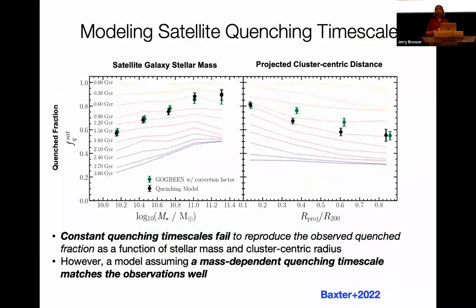Now, I'd like to know what's doing the quenching, wouldn't you? This is a piece of work led by Devontae Baxter. He's a graduate student at UC Irvine. And what he did in this paper is he modeled the quenching timescales of the cluster galaxies. So you have quenched fraction on the y-axis, stellar mass along the x-axis of the left panel, and cluster-centric distance along the x-axis of the right panel.